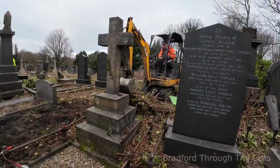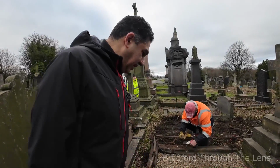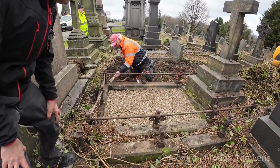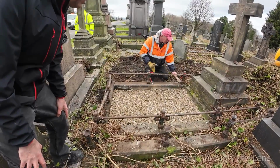We seem to have a finished product here, and I'm amazed from when we came and it was an open grave, a few layers down, and now we have a grave that looks as if it's always been well kept.